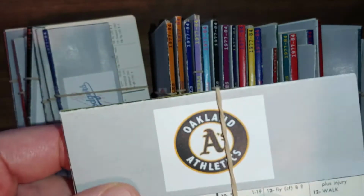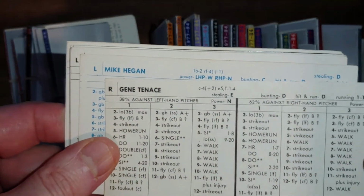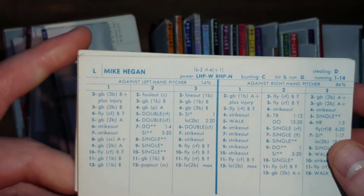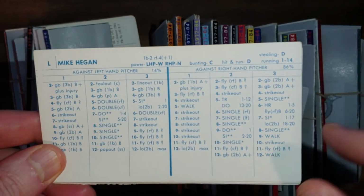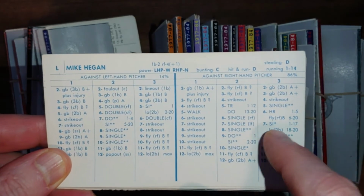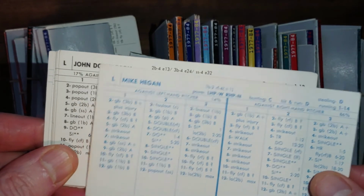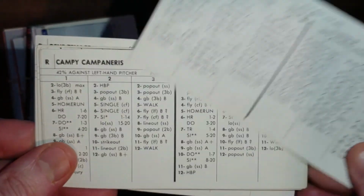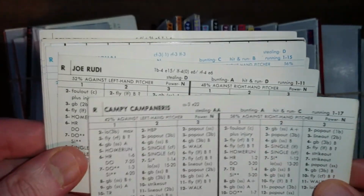Here's Oakland, and they are going to make some moves to get into the dynasty territory. Tenace now will just be a catcher, not first baseman. There's Hegan. We talked about him. They wanted Mincher or Epstein, but my goodness, you don't have the power, but you do have the batting average. And they needed left-handed bats because they don't have a lot of them. That's why they held on to Donaldson. And you have Bando and Campaneris.